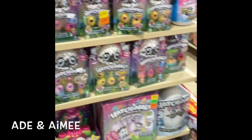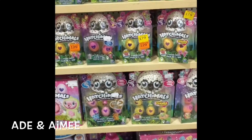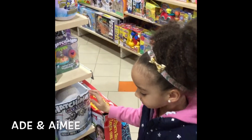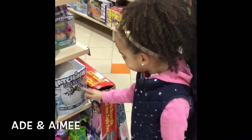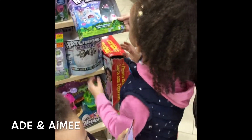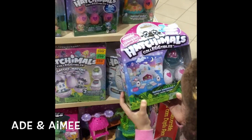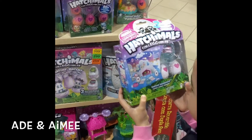How do they hatch? Do you know how they hatch? You put it in water. No. You don't put it in water. They're like a big hatch. Oh, there's these ones. Water, okay. Water, and kite. Zuma, the fire. I like this one.